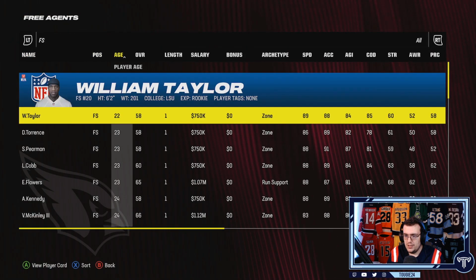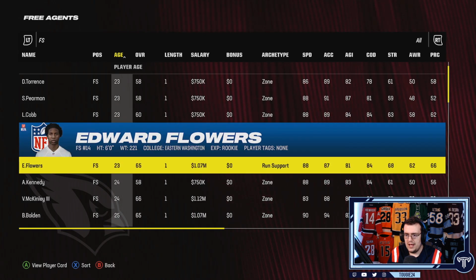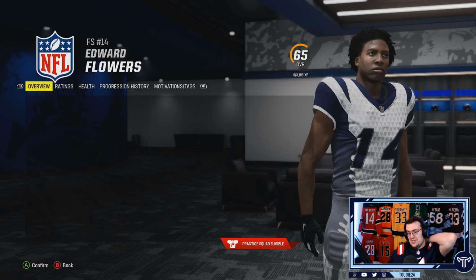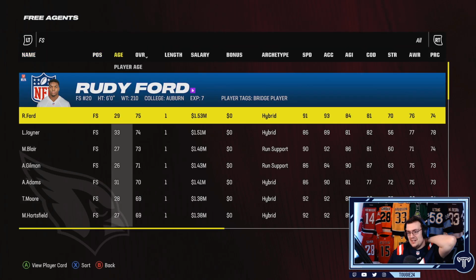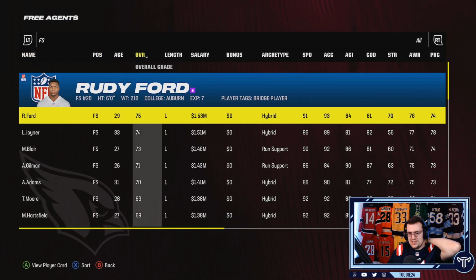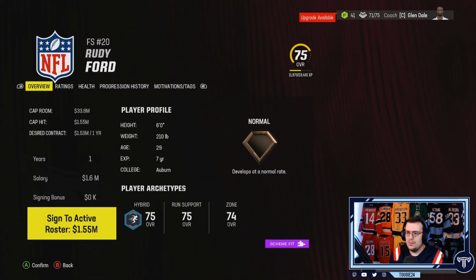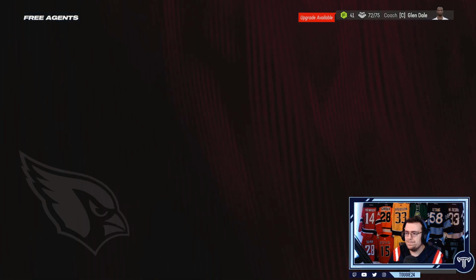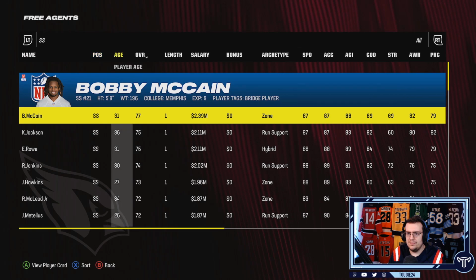And then at safety, we know it was a bit of a disaster. In terms of available options, there's Edward Flowers out of Eastern Washington. Another star dev. Oh yeah, the UDFA challenge this year is going to be great. We have plenty of options. Let's go for Rudy Ford. Why not? I don't remember if I needed him or not. I don't think I did. At least as a starter. Yeah, UDFA challenge is going to be a lot of fun.